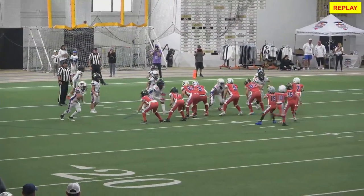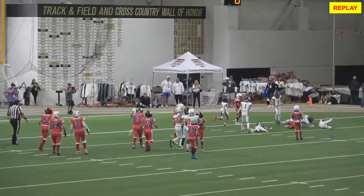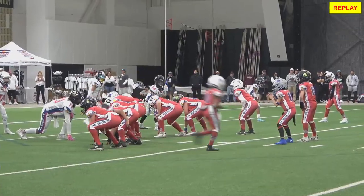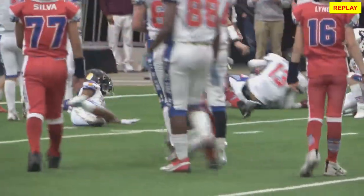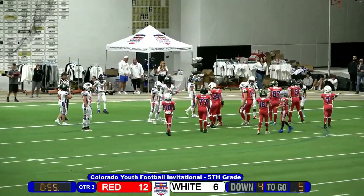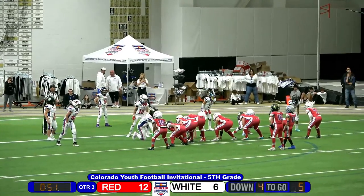Yeah, replay here, you can see. Little jet sweep action, looking in there. Great pass through the window there. Bronner does a nice job of getting the ball out of his hands, delivering it to an open receiver. And then nice catch and a little forward gain, just short of making it happen. So 4th and goal, this is it. Can White go up by 2 scores, or can Red go up by 2 scores?